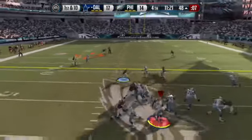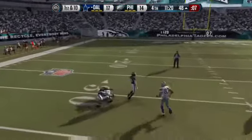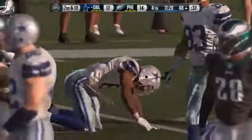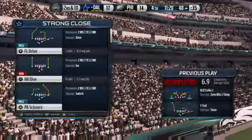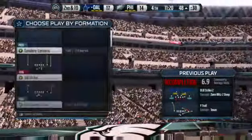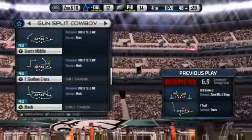Up top. Should have had it, but the hit knocked it out. Well, they always say if you get your hands on the football, you got to make the catch. Yeah, right. The guy that made that rule up wasn't getting hit as he was trying to catch the football. Nice hit that time by the defender.